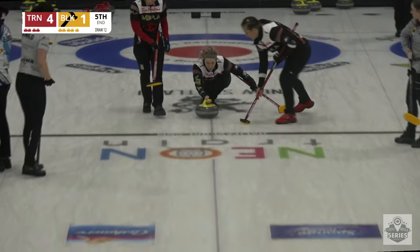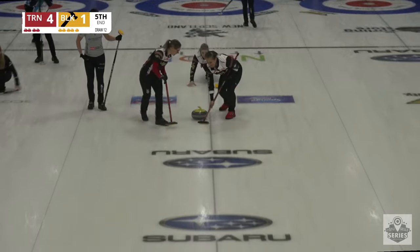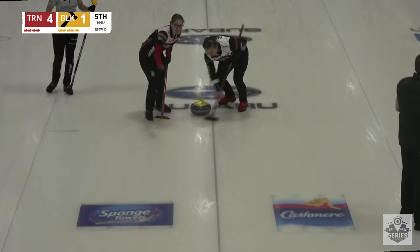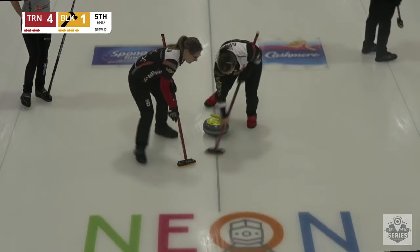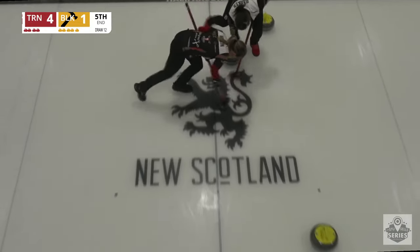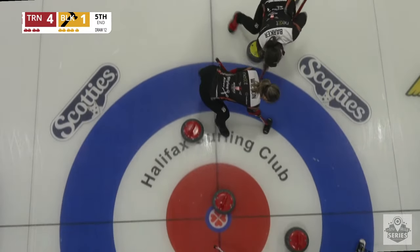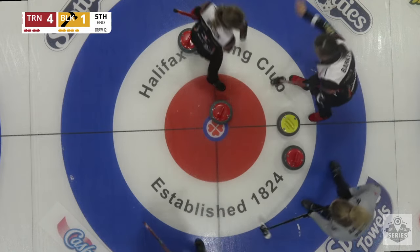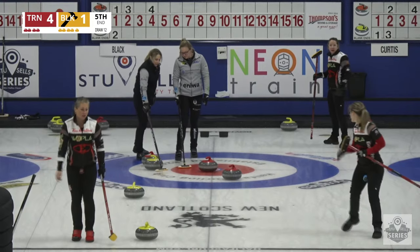Just a straight draw behind a corner guard here for Carly. Just worried about this rock that's in. That's good. This is going to be pretty good, I think. Yep, that's a perfect, nice shot by Carly. Have to hold onto it.